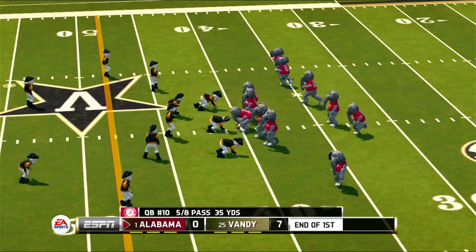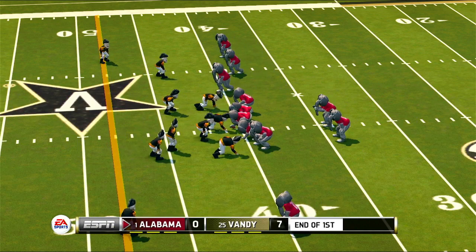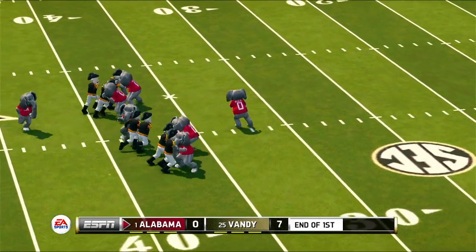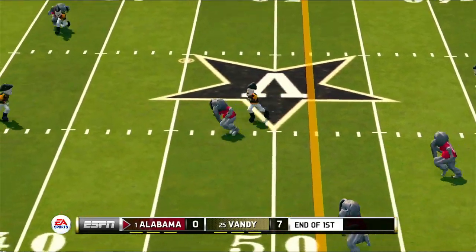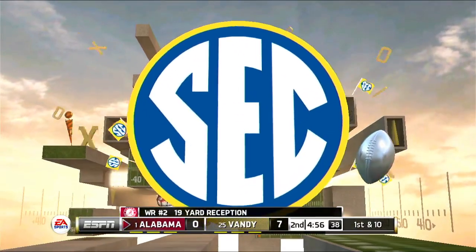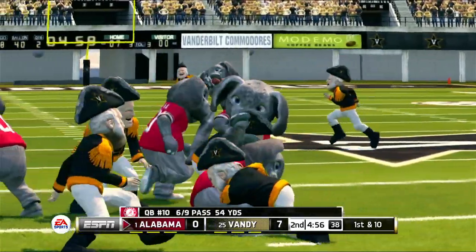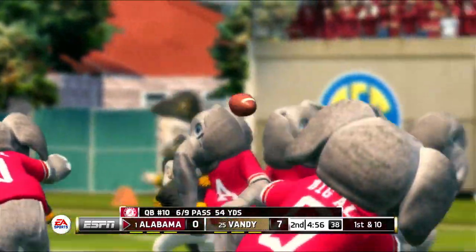Go, four! Quick strike to the receiver. Brought down at the 41-yard line. He is such a reliable target. You throw it anywhere near him, and this guy's going to get his hands on it and make a catch.